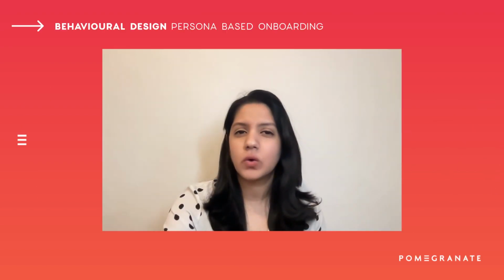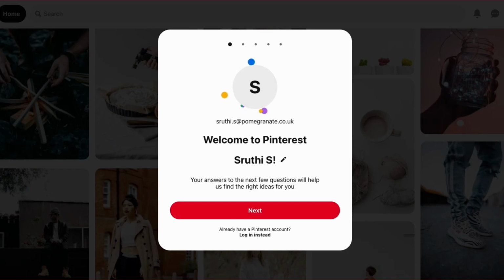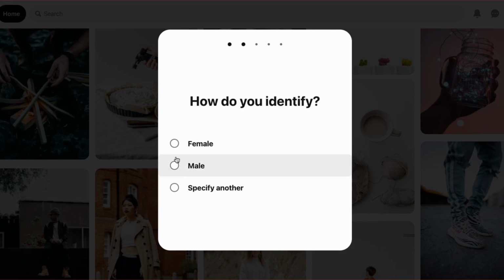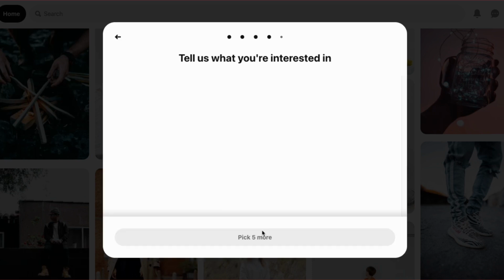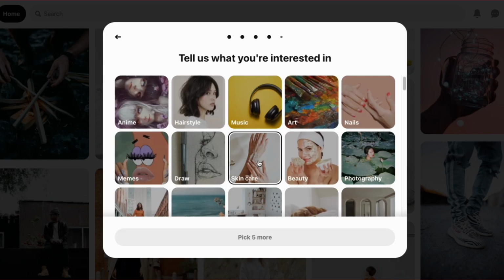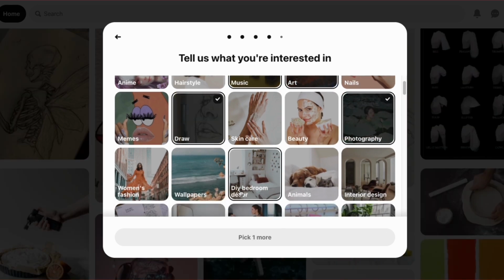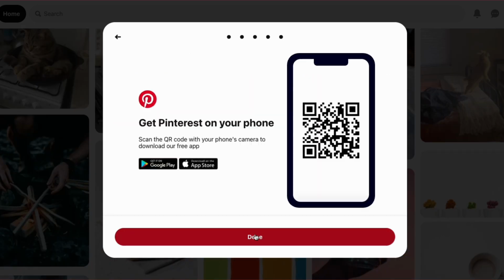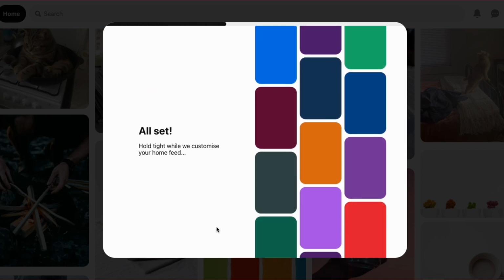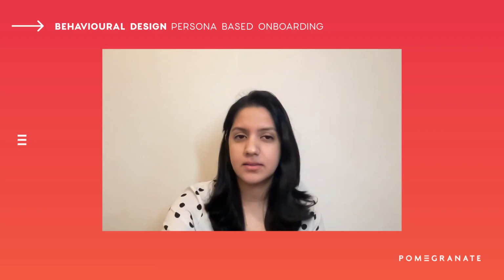So with persona-based onboarding, we have an opportunity to create a compelling user experience by personalizing the user onboarding. This is done by prompting users to self-segment by asking them simple questions. Pinterest asks you who you are and what topics you are interested in. Because once you've identified who the user is, creating an engaging onboarding journey becomes much easier. Each step of the persona-based onboarding process, from welcome messages or guides to show users around, is then focused around specific actions that the user takes.